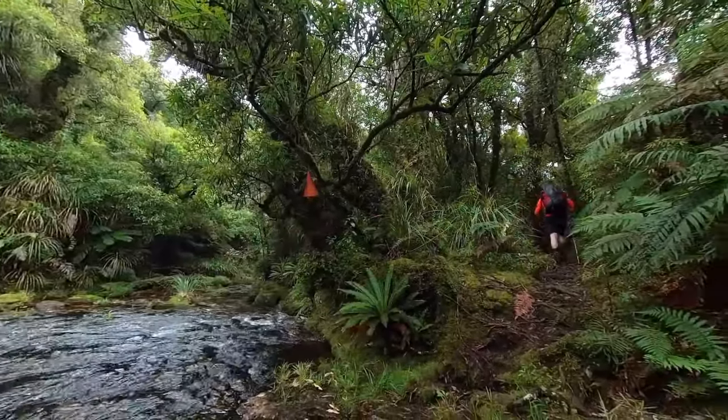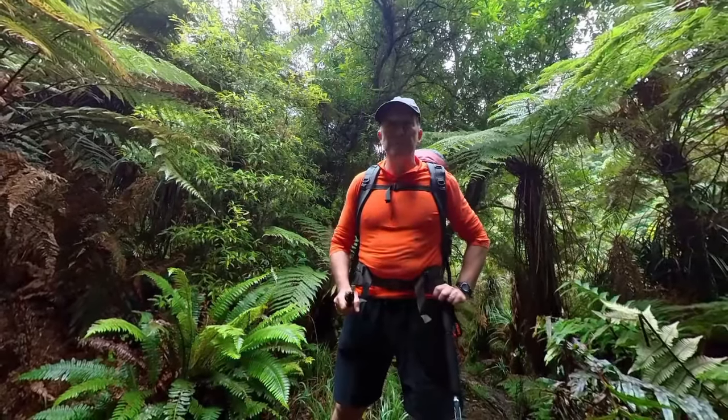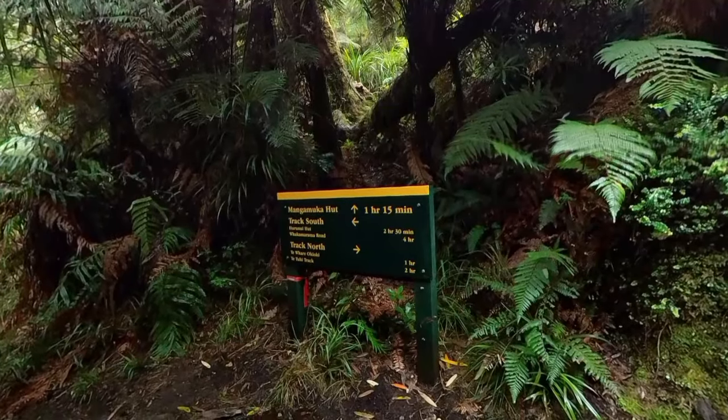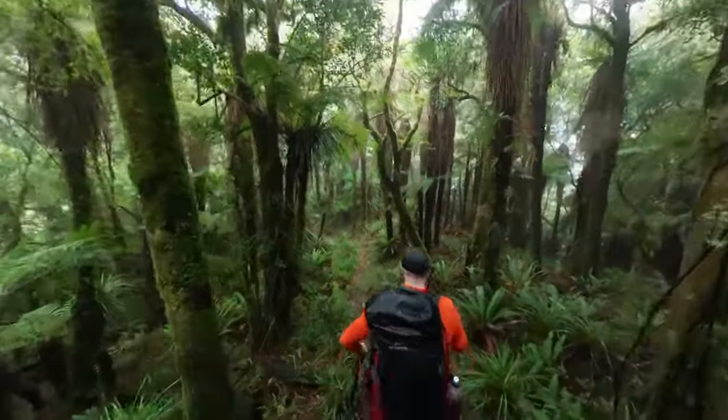So I've made it to the turn off to the Mangamuka Hut. On the topo map, it's just listed as a route, but it's got a signpost, which is nice, and it's got an orange marker. So hopefully it'll be nice and easy to find our way.